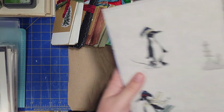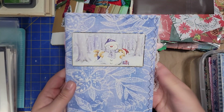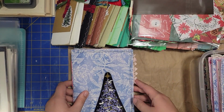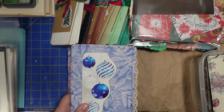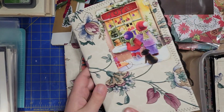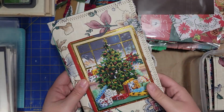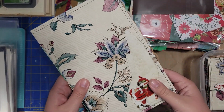So my Christmas journals, which I did a full video on, but I used the penguin fabric for this one. I have these with the blue floral fabric. So I made quite a few with the blue floral fabric, and then I made some with this wallpaper. This is an actual wallpaper, not a wallpaper sample. It's a vintage wallpaper from 1996, which feels a little crazy to call vintage, but it is.